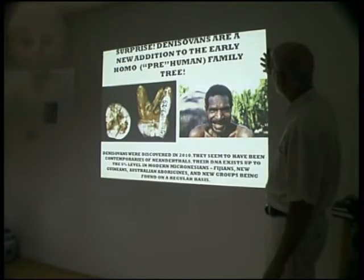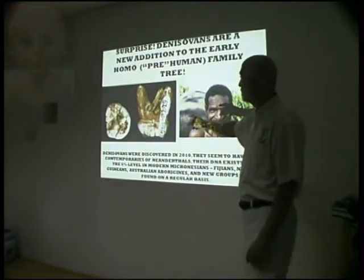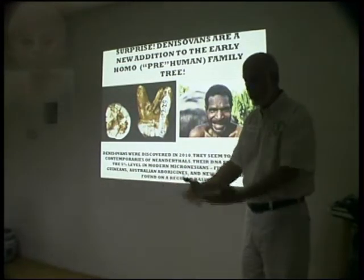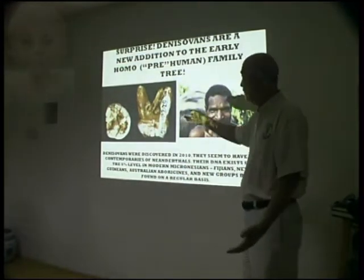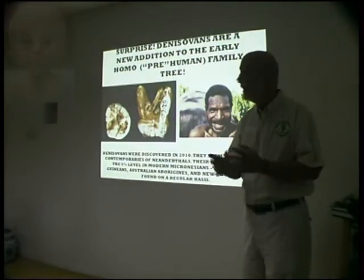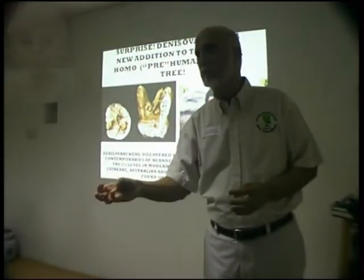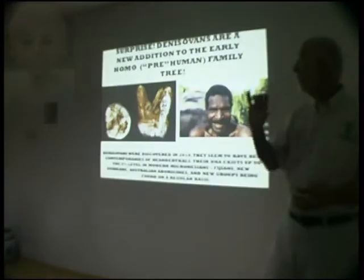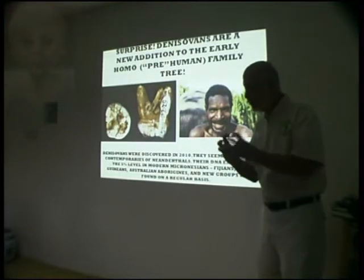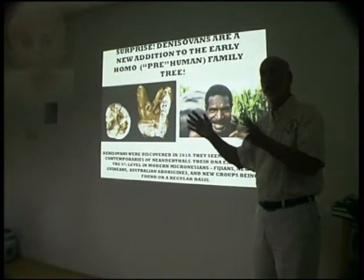Surprise! Denisovans are a new addition to the early Homo prehuman family tree. If you haven't heard about them, they just got this finger bone and tooth out of a cave, and they thought it was with Neanderthals, and they thought it was Neanderthal, but they measured its mitochondrial DNA, and its mitochondrial DNA was so different that they knew, even though they only had a little piece of finger bone and a tooth, it had to be another species. Just because mitochondrial DNA is so well conserved, and everything fits within such a tight window of each species, that if you're outside that window, you're something else.